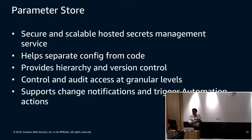So next is Parameter Store. So now we have a PowerShell script, and of course, one of the recommendations is you want to separate your configuration from code. So Parameter Store is the feature that's available in Systems Manager that lets you store all your configurations. You can store regular configurations as well as secrets. So that's the advantage. Time and again, when you want to store credentials and passwords and you want to pass them on to a Windows or a Linux machine, it's been very difficult.